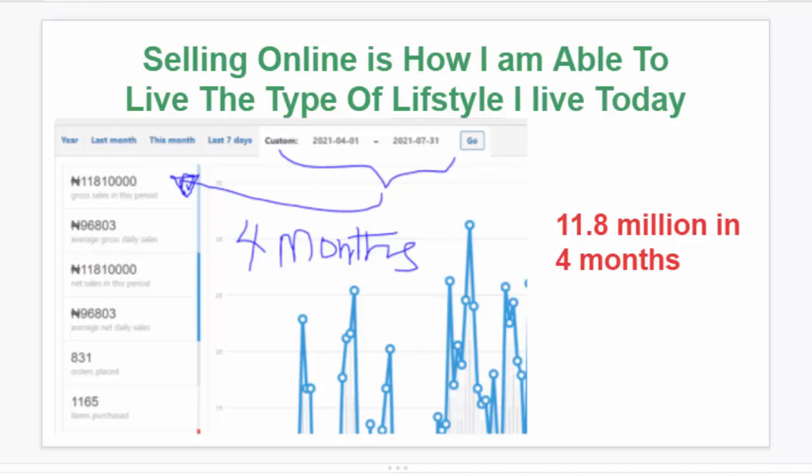Here is a brand that I started about 4 months ago, and in 4 months, this brand has done over 11 million naira in revenue, without importing a product. I didn't import this product. I found the product locally and I sold it. And I'm going to share with you how you can do this yourself.